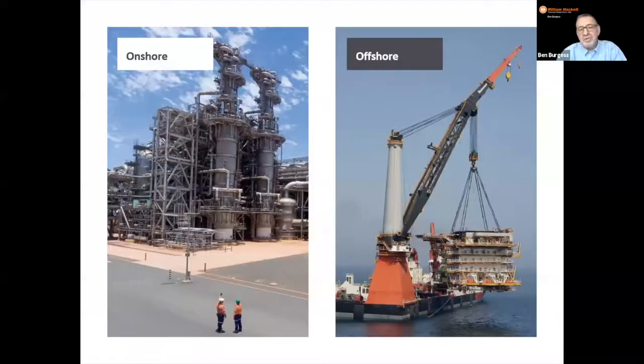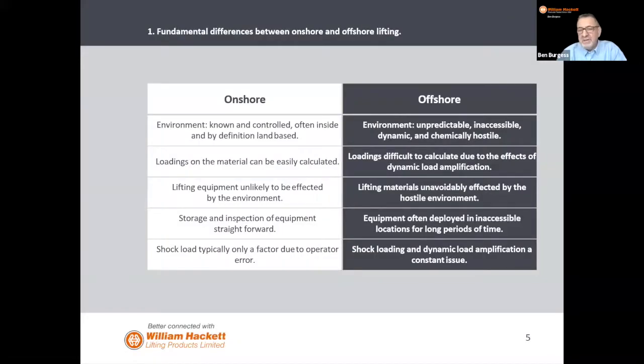So onshore, typically, everything is known. You're lifting from a static location to a static location. The loadings are all known and understood. The ability to store and make available the products is very easy.